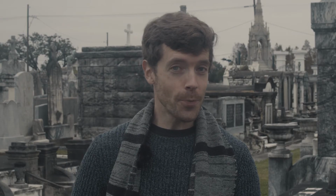Finally, y'all, even if you don't try to visit a cemetery, there's a small chance you might walk through one without realizing it. I'll explain in a second, but really quick.